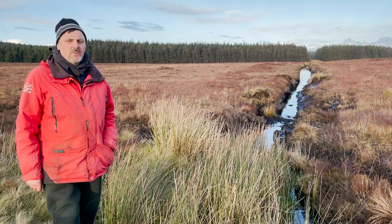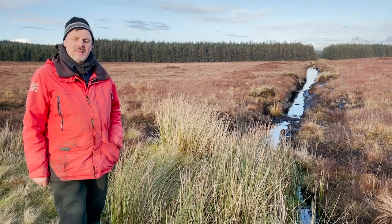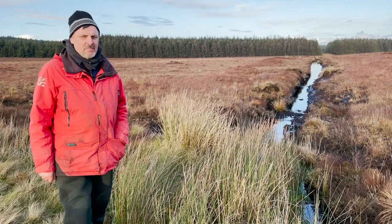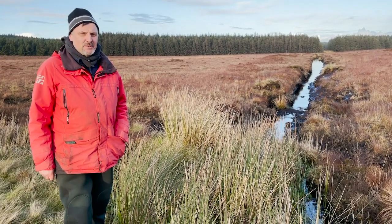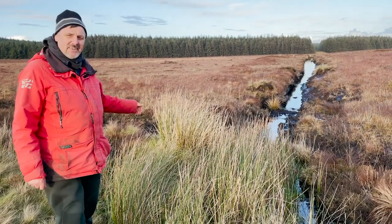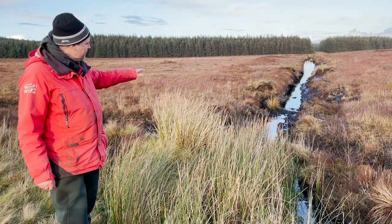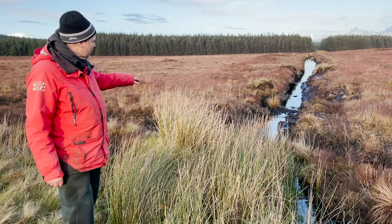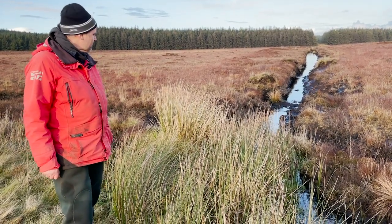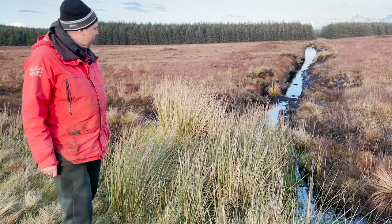One of the issues that we regularly encounter when we're looking at peatlands and their hydrology is that the vast majority of peatlands in Britain and Ireland have been damaged by human activity. Most notably, that damage comes in the form of drainage. Now here we have an example of a drain, and what you can see here is that the drainage has very effectively lowered the water level. The water table in the peat should be naturally at the ground surface. Because of the presence of this drain, the water table has dropped below the ground surface.